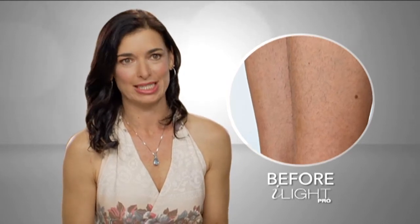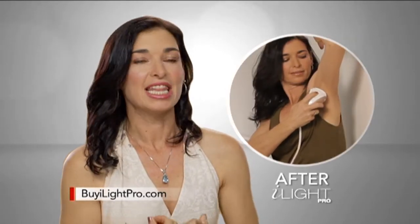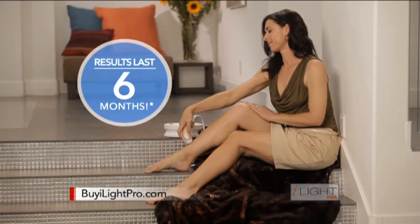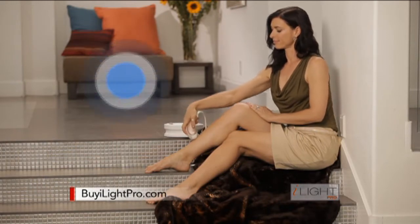Well, me and my friends used to laugh all the time because if I didn't shave my legs within 2 or 3 days, they used to say I rivaled a grizzly bear. But I don't anymore, and it's really changed my life. Immediately, the iLight started working. It thinned my hair, which was so exciting to me because slowly it's gotten to where it completely dissipated and it's soft and smooth, and it's not something I even consider when I wake up in the morning.